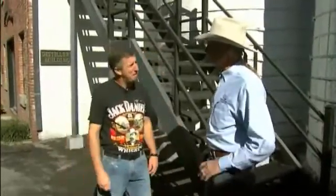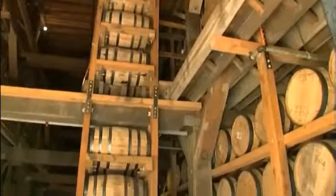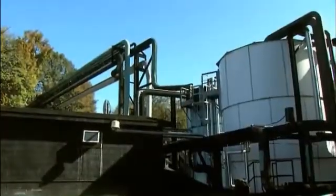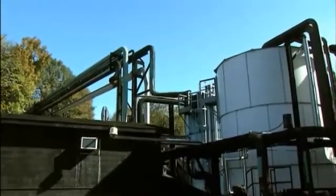Oh, okay. All right. So then it gets its color when they filter it through the charcoal and they age it? Gets its color out of the barrel. Oh, okay, when they age it in the barrel. In the barrel, yes. Now after that mash has been cooked and then fermented, it's pumped up on top of the still where it's distilled.